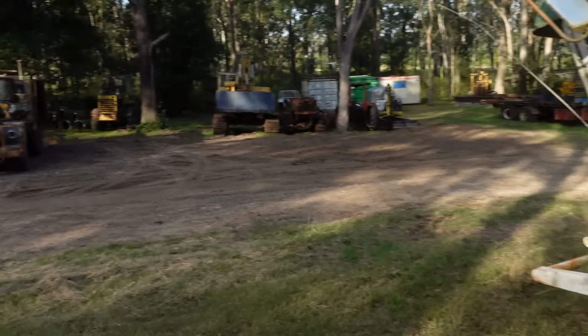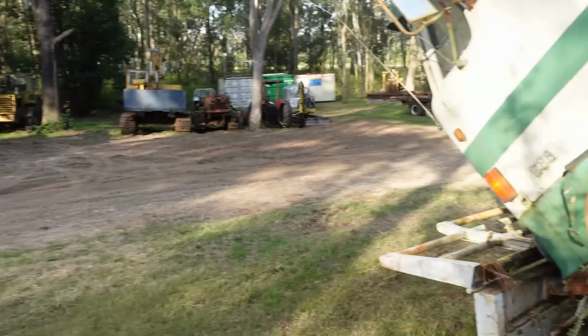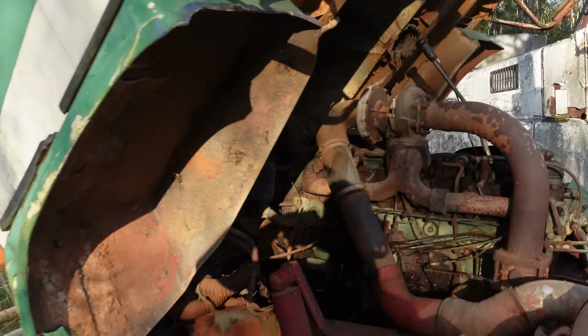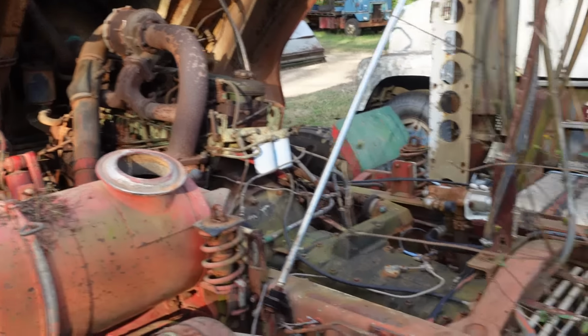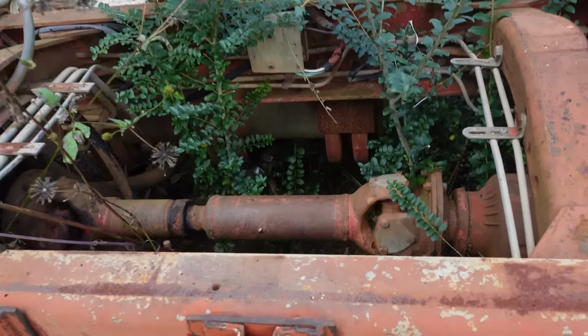So all I'm doing is parking it there. We go for a quick walk around, just ignore that. You can see the tail shaft moving now. That wouldn't happen if the diff's ring.